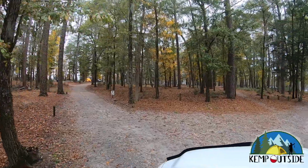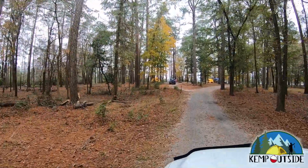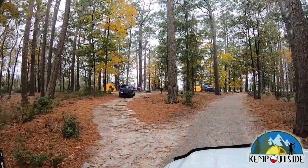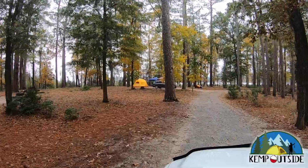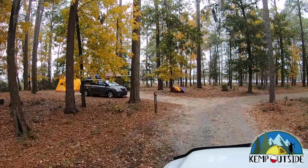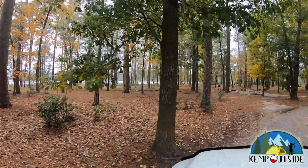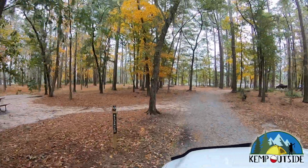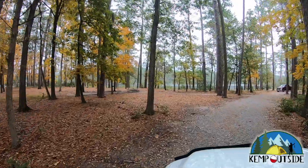This loop is interesting in that it goes to the left. So in the center of the loop is an amphitheater, which we're going to show you in a minute. Coming up on site 11 to the left there. And that's site 12, straight ahead of us. Site 13. And that's site 14 on the left.